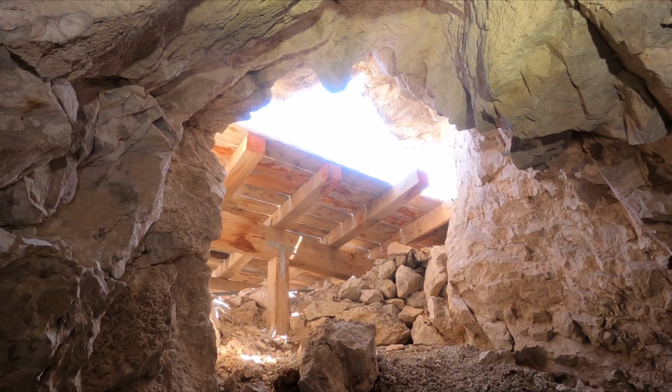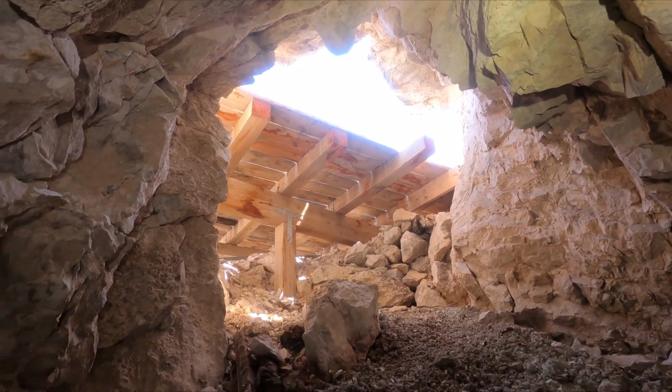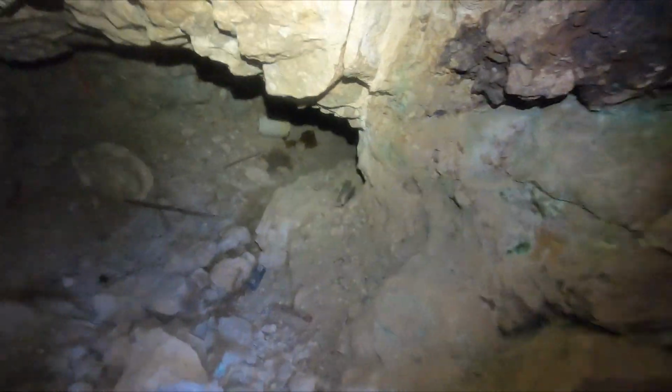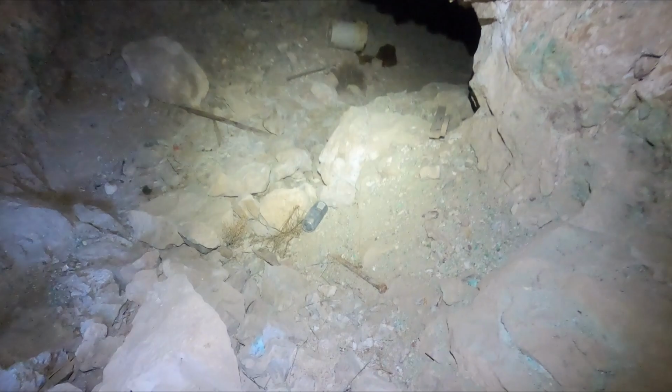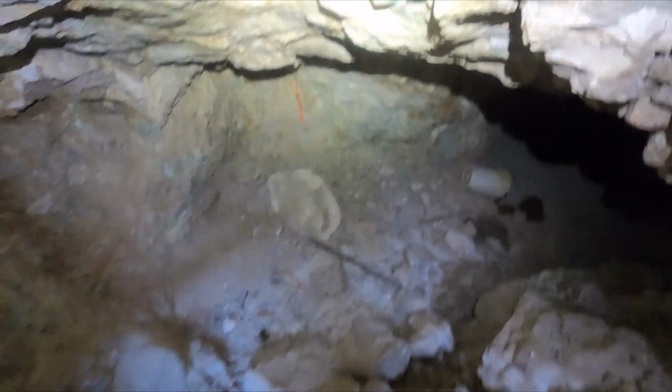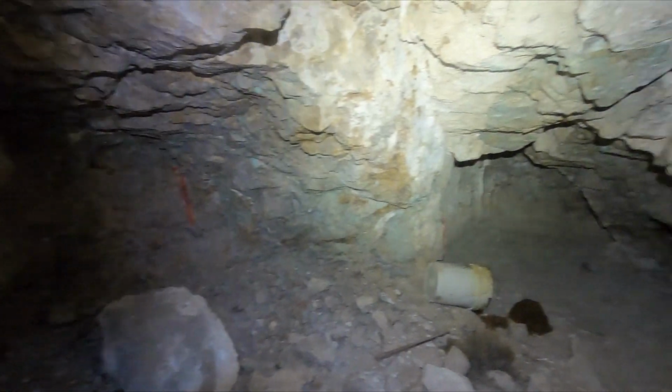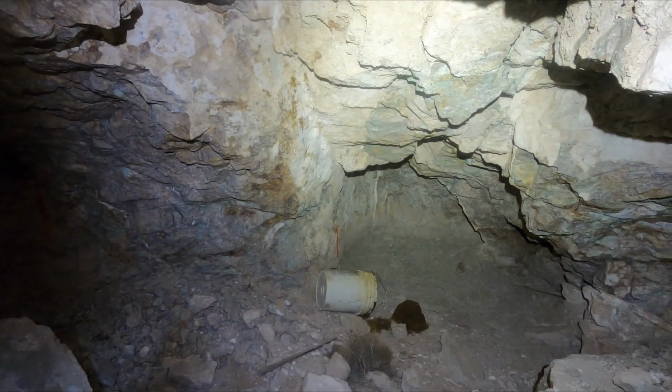Alright guys, so there's looking below the platform. I'm just inside the mine, and let's see how extensive this one is. I don't really have too high hopes for this one. Oh yeah, this thing just faces off right there.